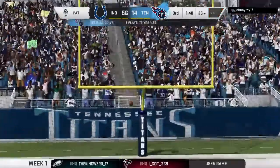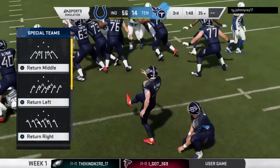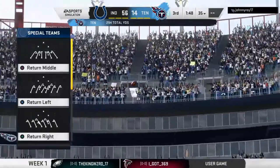Extra point by McCrane, up and good. So they do get one score back, but still a long way to go here in the third quarter. 14.